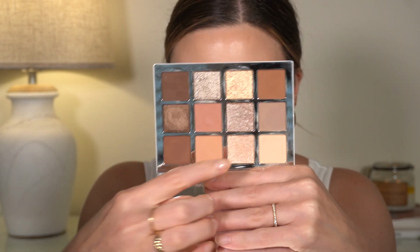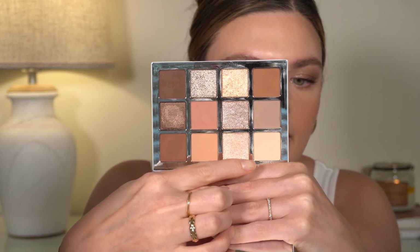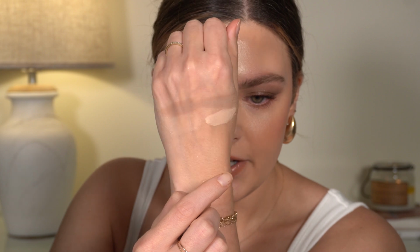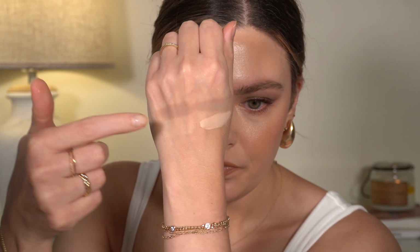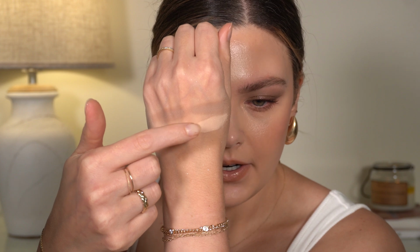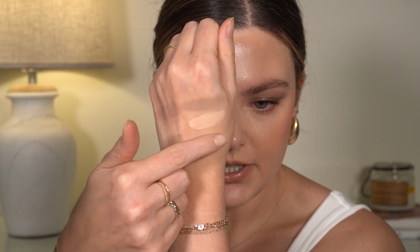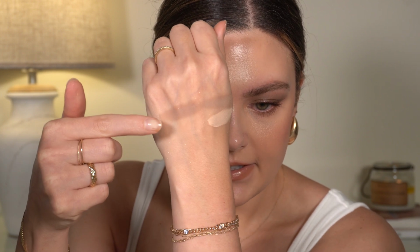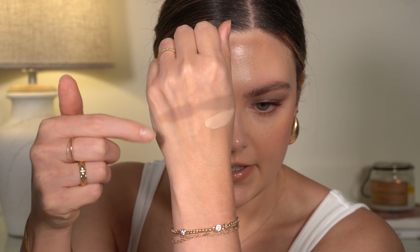The Mario palette also has this like light kind of peachy matte and then this kind of taupe matte here. It's very similar look-wise to Stone in this palette and Fair in this palette, so I want to swatch those next to each other. So here's those two swatched next to each other. So the taupier colors, these are the Mario shades, so the cream and then that taupe, and then this is Stone and Fair from the Natasha palette.